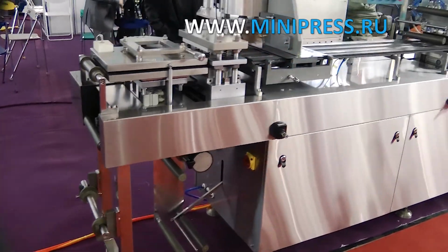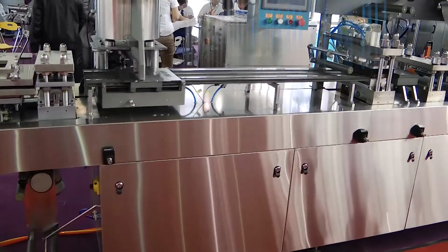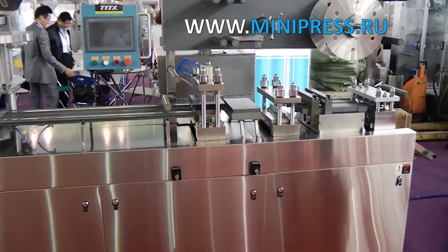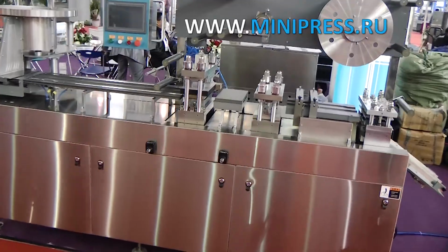Our company is part of a holding company for the production of medicines in Yekaterinburg. Our company has a variety of equipment for the production of medicines, from a pelletizer to an automatic self-adhesive labeling line. At the end of the year, we modernized and started replacing the outdated and technically obsolete equipment.